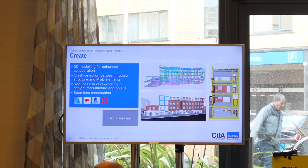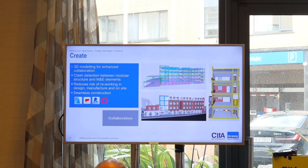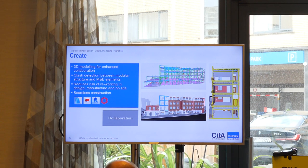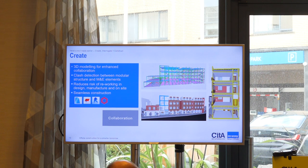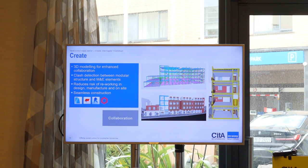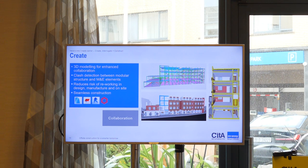So for 3D modelling, as I said, we're using ArchiCAD for enhanced collaboration. Clash detection between the modular structure and the M&E is always critical for us. We pre-order our steel, so when it comes into the factory, we do not want to be drilling it just to get services through. So all that has to be coordinated before we order our steel and before we start in the factory.